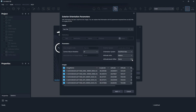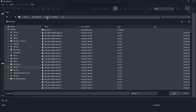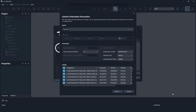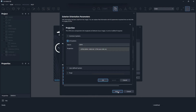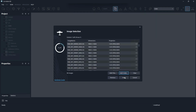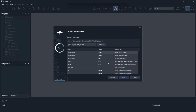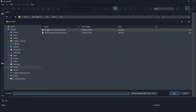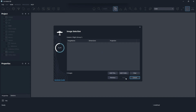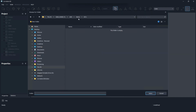One point, make sure you set the geoid here. So we're going to set the geoid. And we'll go ahead and pull the EOs. Right there, we have left Phase One, and you can see it's pulled in all the EO information and left the geoid where it's supposed to be. Now our projection is 32614, and we're going to go ahead and continue. So now we want to import the camera calibration information, and there it is for the left. And we've imported that.